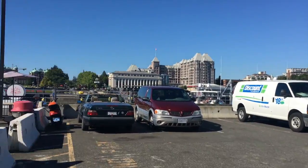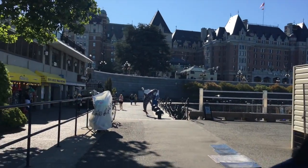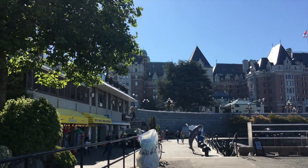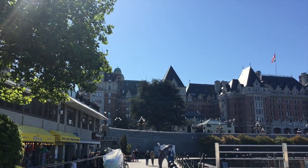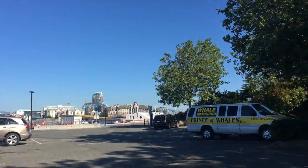On the right and the left-hand side of the bus here, you see the five globe lamp standards. We're at Victoria right now. We're near the water, and there's the Canada sign, and then there's a whale over there, and that's the Empress. And then in the back, somewhere over there, is the government building. It's pretty nice here, but there's not much to do.